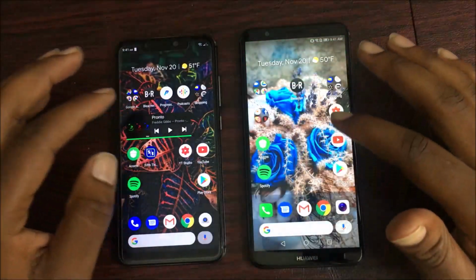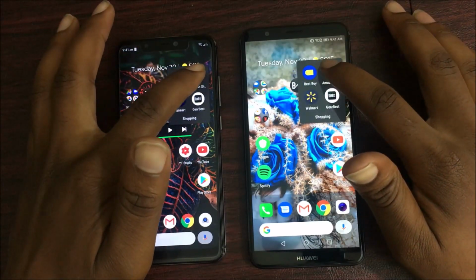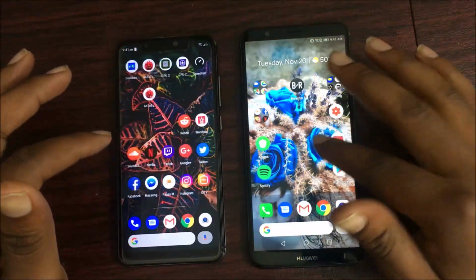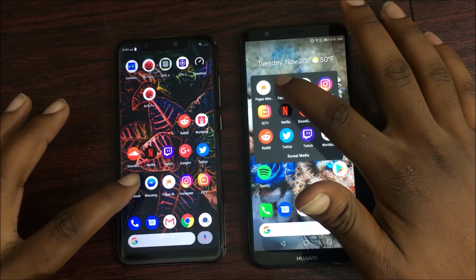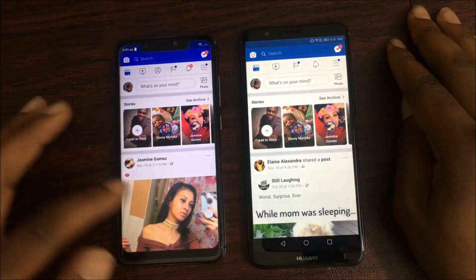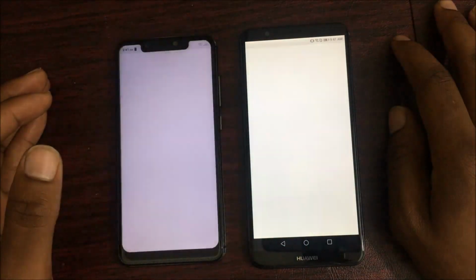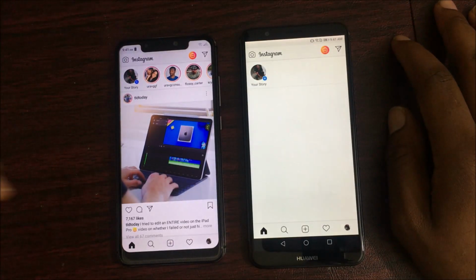Our next application is Amazon. 3, 2, 1. Ooh, that went to the Blue Vivo 11. The next application is Facebook. 3, 2, 1. The Blue took that one there. Next application is Instagram. 3, 2, 1. Yeah, that goes to the Blue Vivo 11 there.